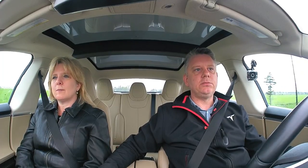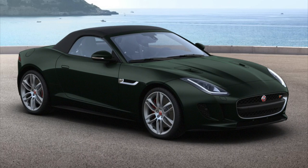I know a lot of people like black and they like to black out a lot of stuff. I'm not into that. What's your favorite color? What would you get if you were buying your own car? They'd have to have a special green for me. Green? I know a lot of people on the forum really want green. Jaguar green. Remember back in the 80s, Jaguar had a beautiful green. It was very sporty, British racing green.